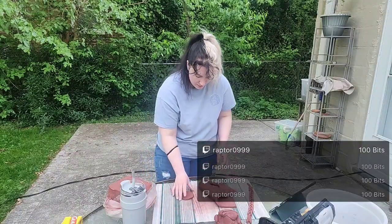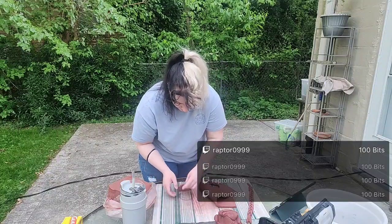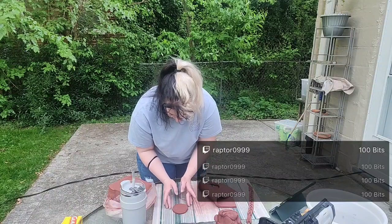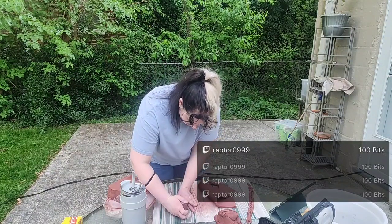There we go. Okay, so here's our mug base, and then I'm gonna kind of build up around it. Whoop, whoop.